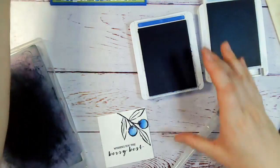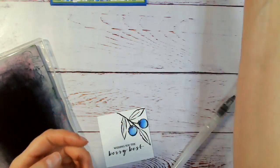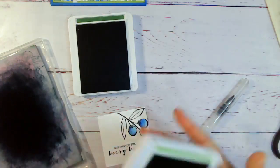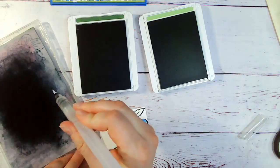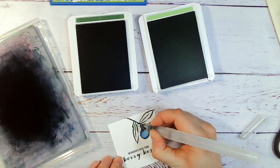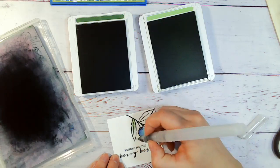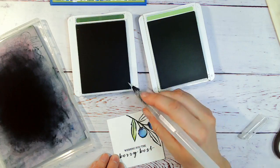And then I'm going to color my leaves sort of the same way. So let me just get these all out of the way. And so for my green, I'm using Garden Green and Granny Apple Green. And again, I picked these 2 colors because they coordinate with the DSP that we're using. So again, I'm just going to squeeze and get some water into my brush. And I'm going to start with the Garden Green. I think I'm going to do the Garden Green towards the stem, and then the Granny Apple towards the tip, and I'm just going to blend the 2 together in the middle.